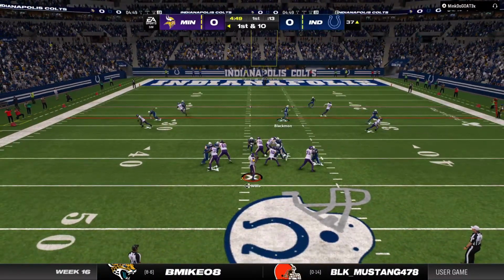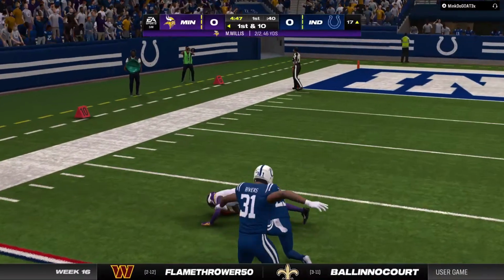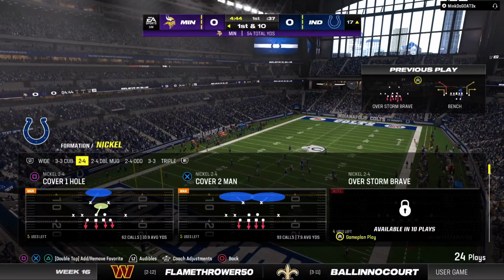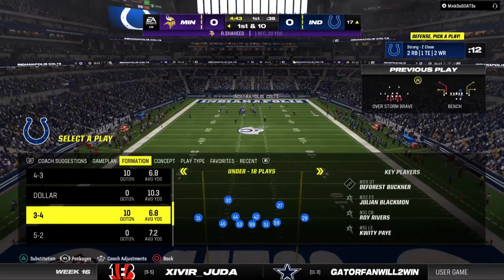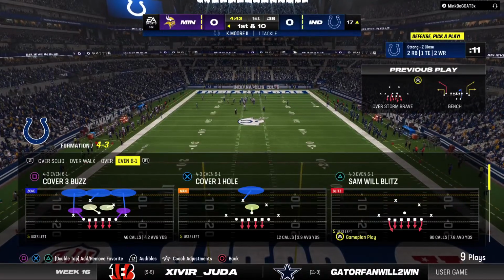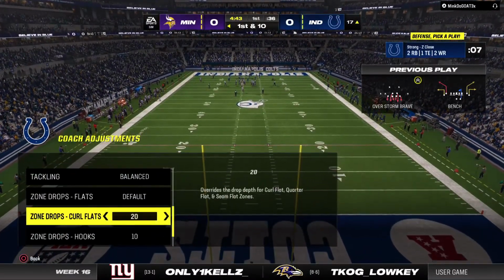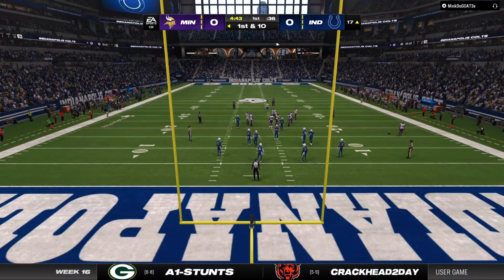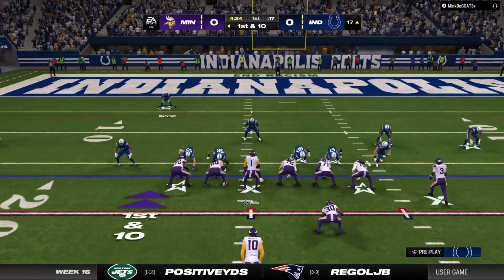To throw, here's Willis. Gets this complete to Shaheed. And they'll wind up getting this one all the way down inside the 20. Chewing up big yardage. Another nice gain there. This one goes for 20. So from the 17 now, here's a 1st and 10.